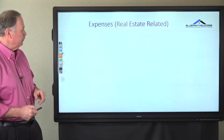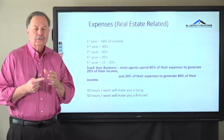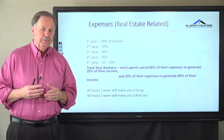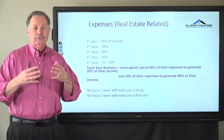So, but expenses, and we had done this before, but just as a reminder, you need also to understand, in the chart that you've seen with us, we spend 7%. But in the beginning, that's a real low number. We're actually looking at how we increase our business and spend more money.